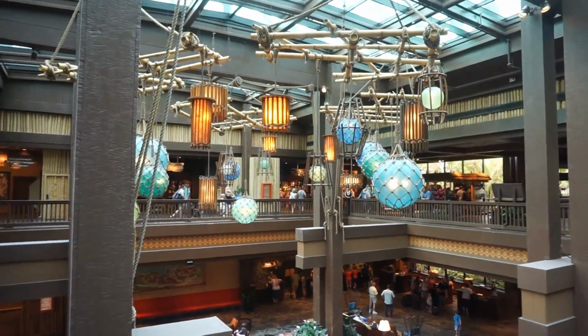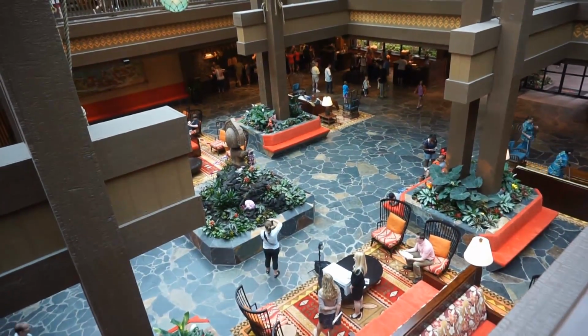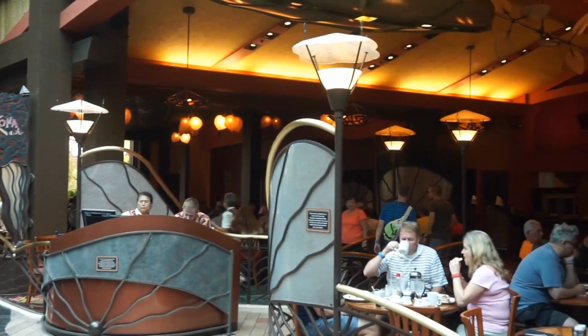Here's the view from the top. This is Kona Cafe. We're waiting to be seated, but this is where we're eating, the Kona Cafe. It's actually a really nice cafe. It's not as big as Ohana, but it's really cozy. We just got seated. We're seated in like a quiet corner room.